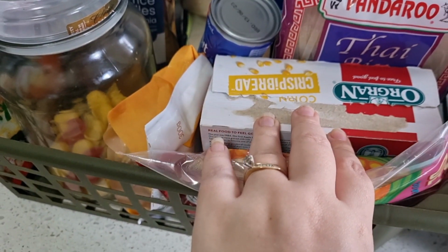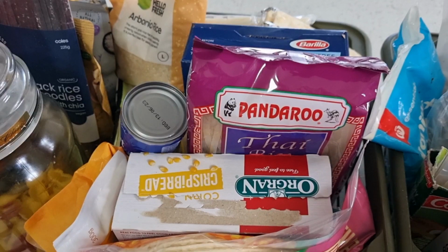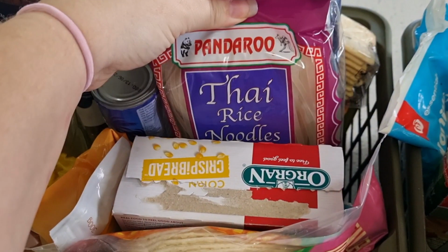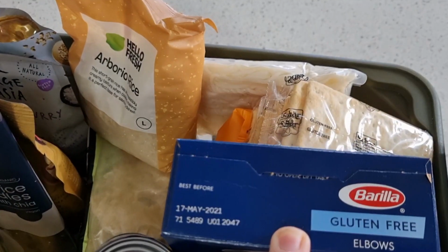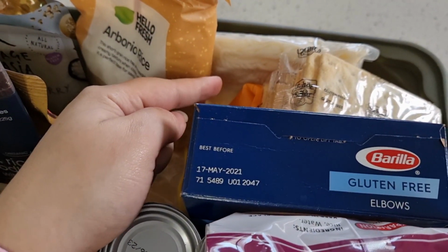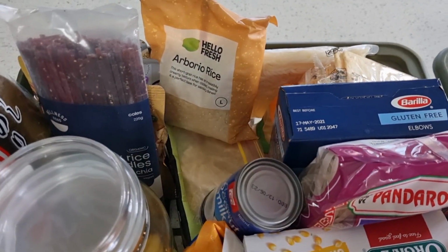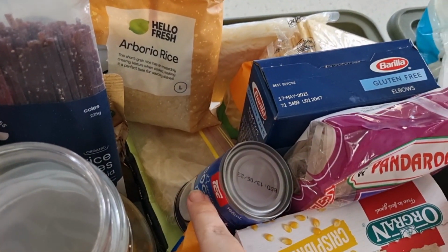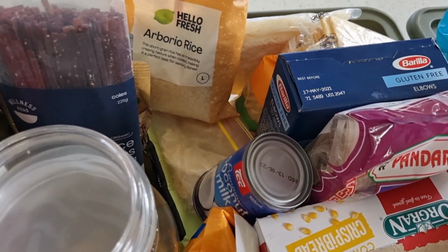I have some corn crisps, which will be for my lunch today. I had to take a break there. Wasn't feeling so well. Got some more rice noodles. I have some elbows for macaroni and cheese, some crackers, some spiral pasta, some udon rice noodles, some aburi rice from a HelloFresh packet, some ginger snap biscuits, and some dried pineapple for a snack.